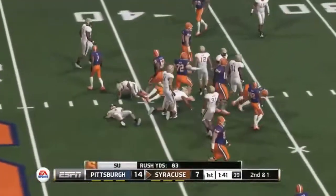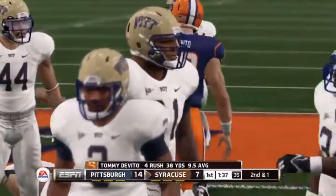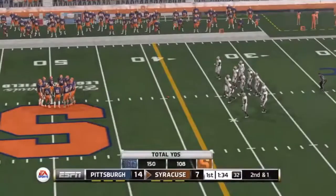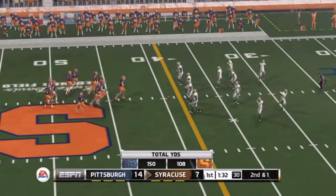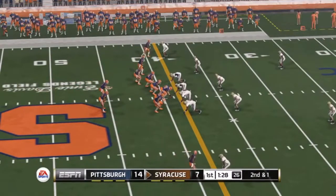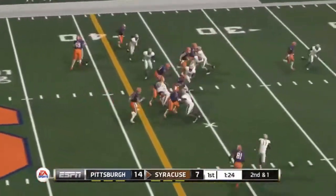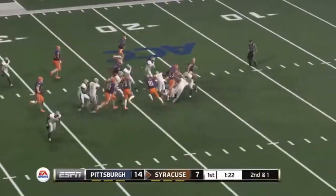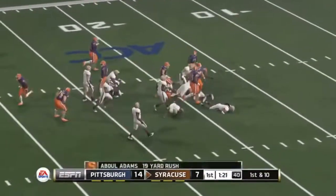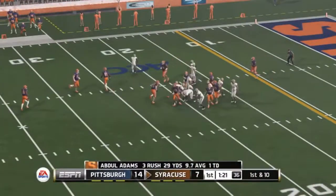Out to about the 40. Gain of 9 on the play. That brings up second and 1. Short yardage situation here. It's second down and 1. He's at the 30. And he's taken down at about the 21. So they go on the ground and pick up another first down.